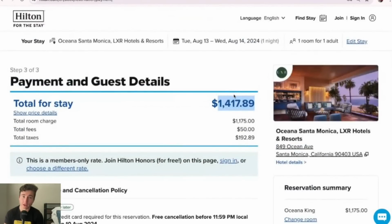And from what I heard from Ninja, he said he absolutely does not regret this stay. He does not regret using a free night certificate here, and thinks he got a lot of money worth of just using it at this specific property. And who's to say he can't value it the way he wants to value it?